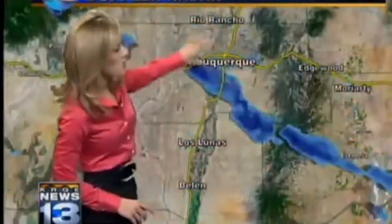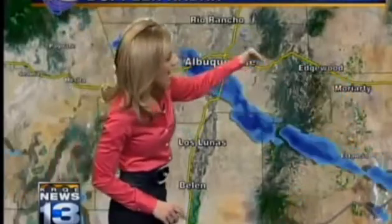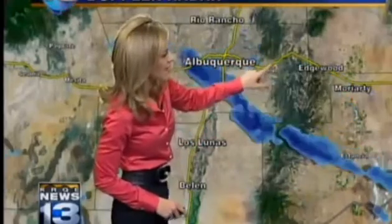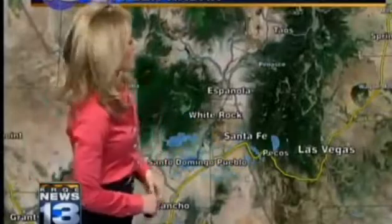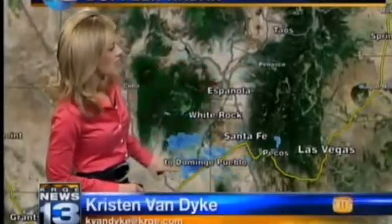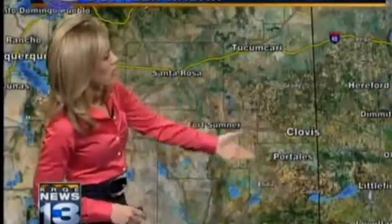Still seeing more snow move through the metro area right now, moving across the Big I and along I-40 just east of 25. And of course, across the Sandia Mountains there, and that's going to continue to move on to the north and east. We're still seeing more snow across the Sangre de Cristo Mountains and the Jemez Mountains near Santo Domingo Pueblo, up near Santa Fe. That snow also moving on to the east and across the eastern part of New Mexico. Just very spotty light snow. Fort Sumner headed toward Clovis, Portales.